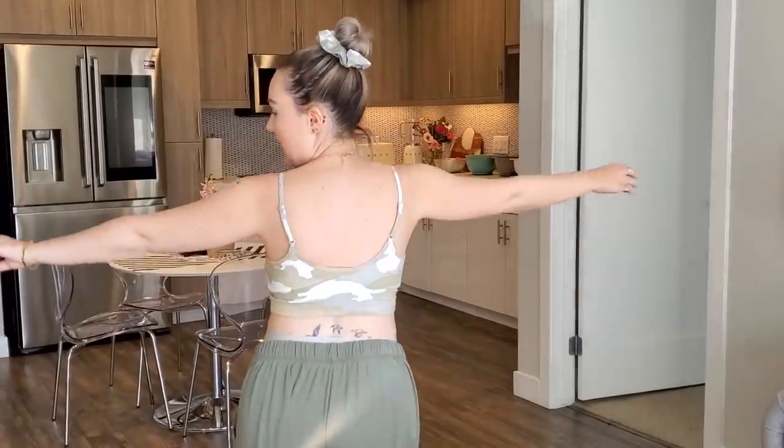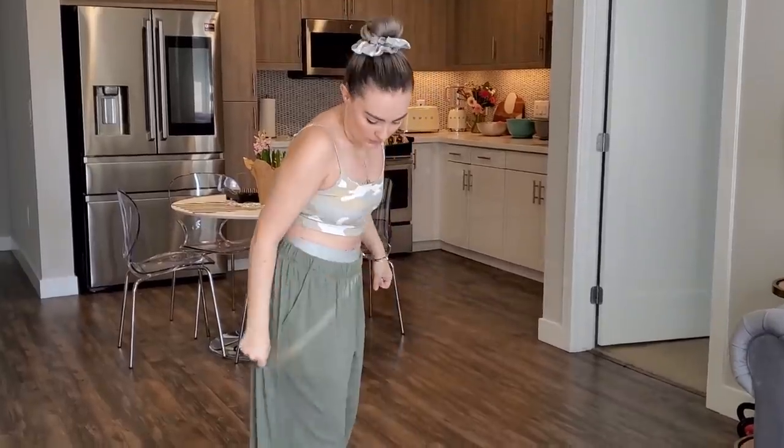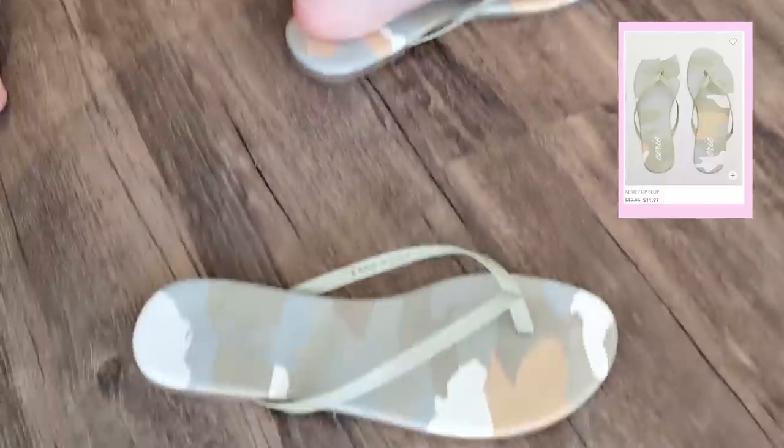Here's from the back. And then we've got the matching flip-flops. Love. Such a cute outfit. I feel like literally head to toe, this is a moment, this is a look. This is something I would wear on a really casual movie date or something.